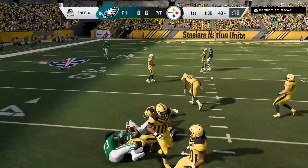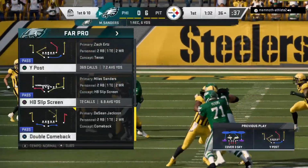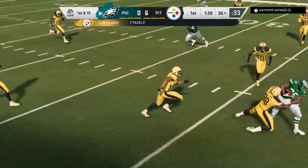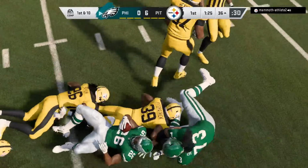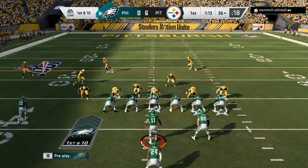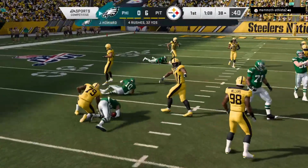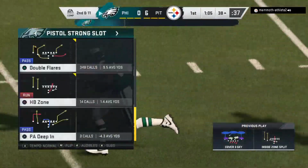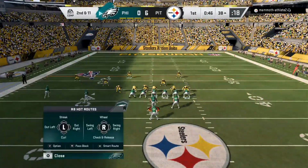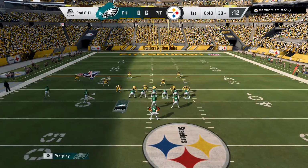Got him in. He finds Sanders. And he's able to get the first before he's taken down at the 36. They get 6 on the pickup there as the drive will continue. So from the 36 now, 1st and 10. They'll run from the pistol with Howard. And he is going to be stopped cold behind the line of scrimmage. That's going to go as a loss of a yard, and it'll be second down. Brings up 2nd and 11 at the 38-yard line.